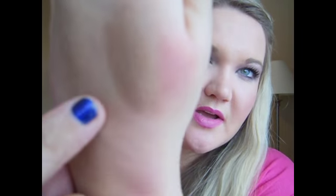I've shown this one probably the most. This is probably my most worn color tattoo throughout the year. It's just the perfect go-to color. If you don't feel like wearing a whole lot of makeup, you can swipe this over your lid. It will stay all day. Looks like you put in a ton of effort, and you really didn't.